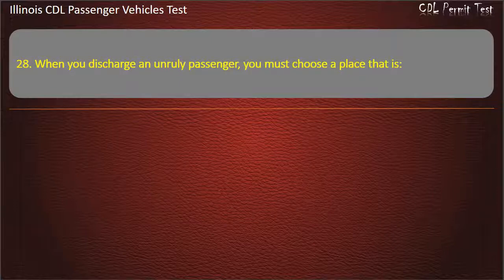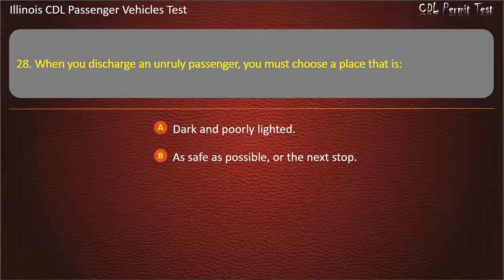Question 28. When you discharge an unruly passenger, you must choose a place that is dark and poorly lighted, as safe as possible, or the next stop; the next stop; off the regular route. Answer: As safe as possible, or the next stop.